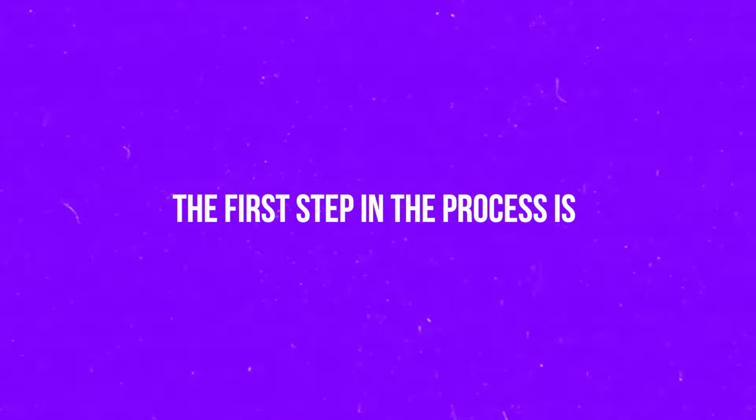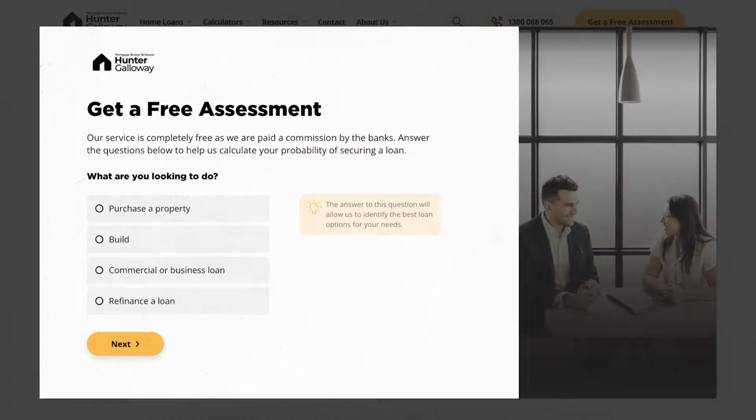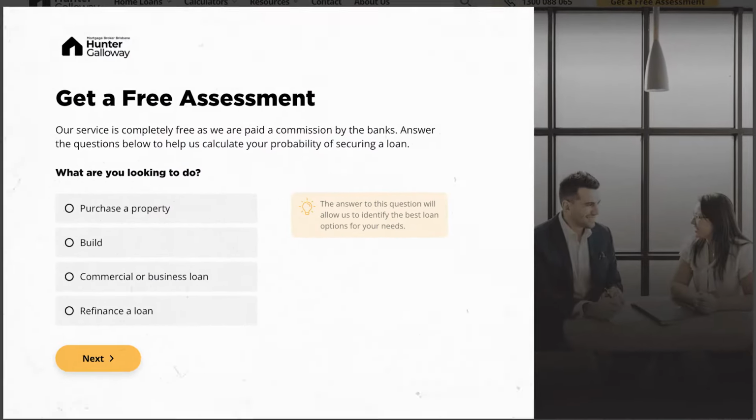The first step in the process is a free, no obligation assessment of your financial situation. Once you've asked us for a free assessment, either by clicking on our website or giving us a call, we'll send you a quick form. This allows us to get a high-level view of your goals, your finances, and your future plans. Once the form's done, one of our brokers will reach out and review everything and make a plan to help you achieve your goals, which leads me to the first thing you need to get right in this process.